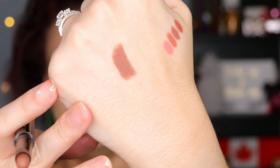Another product that has been in heavy rotation lately is the eyeshadow stick here from Vieve. This is called the Eye Wand and it's in the shade Hazelnut. It's just a retractable eyeshadow stick. It's nothing fancy. Even the shade isn't really all that fancy. Like, it's just a really nice warm brown, but I love it smudged out all over the lid.